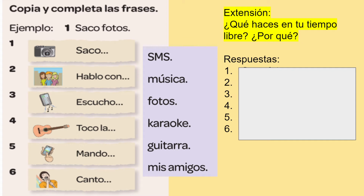Look at the pictures to help you and complete these sentences. There's an extension, top right, tell me what you do in your free time and why. And I'll be super impressed. I'd love to see your answers. You can submit those on Google Classroom.